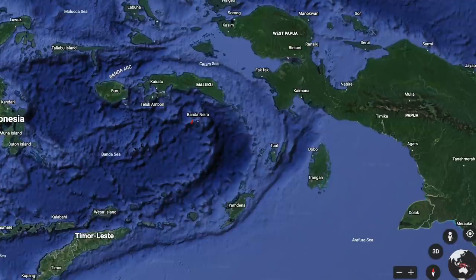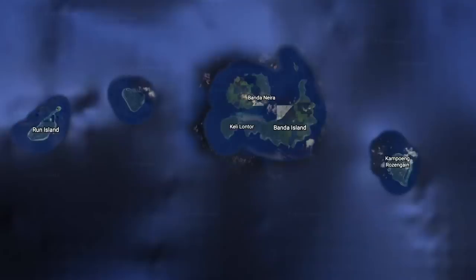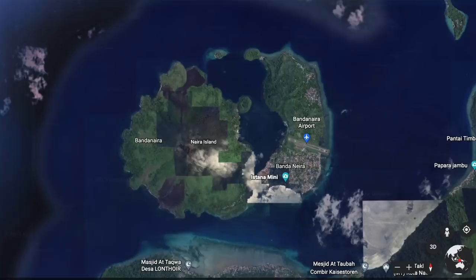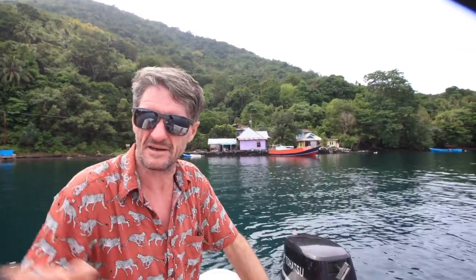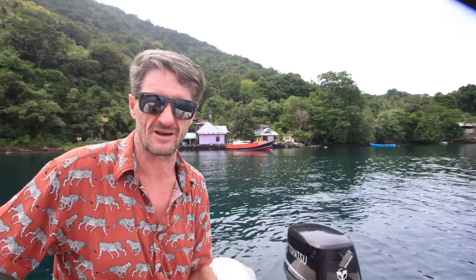We're in Banda. It's a tiny little group of islands in the middle of the Banda Sea, about 200 miles from anywhere, pretty much in the middle of nowhere to be honest, and it's pretty amazing. This thing behind me here is a volcano called Gunung Api, and then Banda Neira is over here to the other side, and we've been exploring it for a few days now, and it's another one of those places we've fallen in love with.